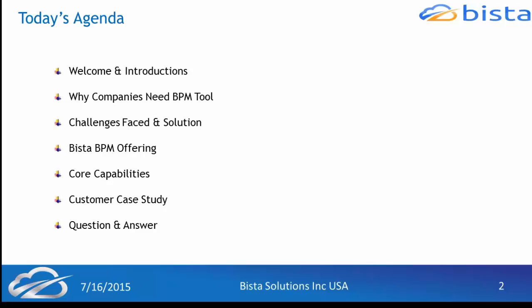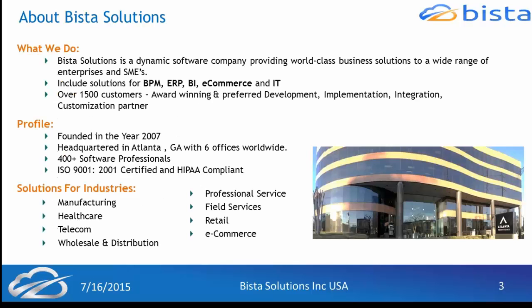So let me show you the agenda for today. First is why companies need a BPM tool, the challenges faced by them, and the solutions which we can offer. Then we will focus on Bista's BPM offering and its core capabilities. We will also present one customer case study, and then we can have a round of question and answer. So let me start with the introduction to Bista Solutions.